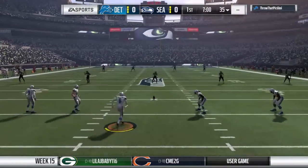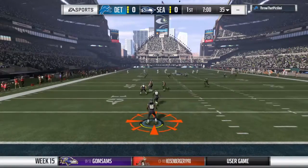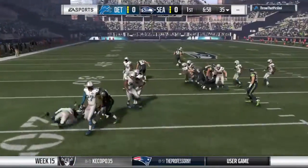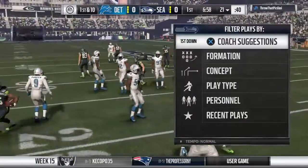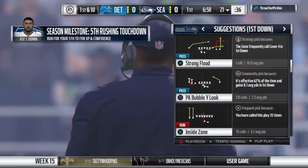Larry, EA Sports coverage of the NFL brings us to the Evergreen State and CenturyLink Field in Seattle, Washington. Today, we've got a good NFC matchup on tap between the Detroit Lions and the Seattle Seahawks.